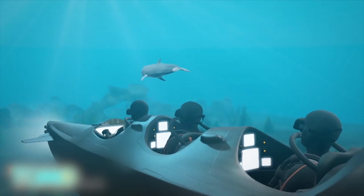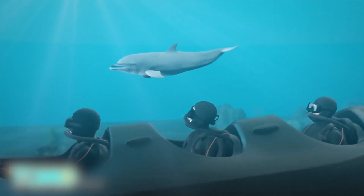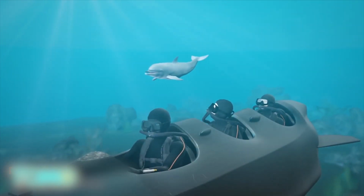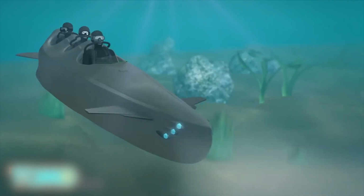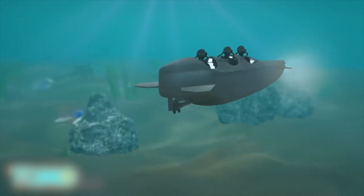Each passenger is equipped with a digital display that shows the status of the submersible, as well as a navigation system for above and underwater exploration. To extend dive time, the submersible also has an onboard air supply for each diver.